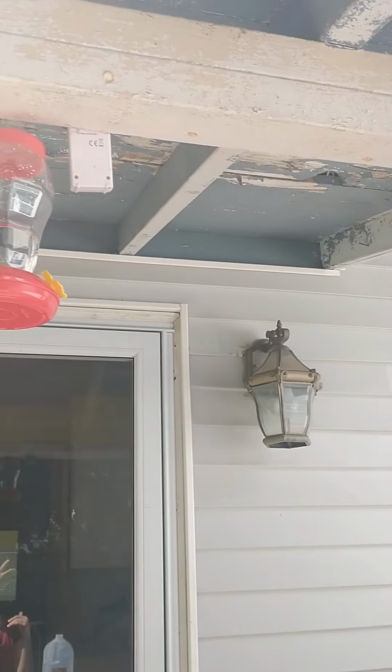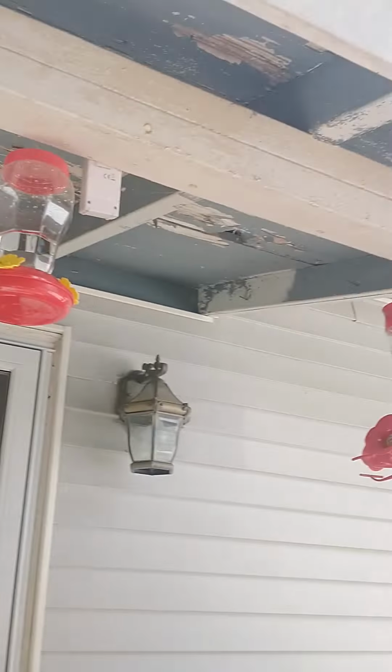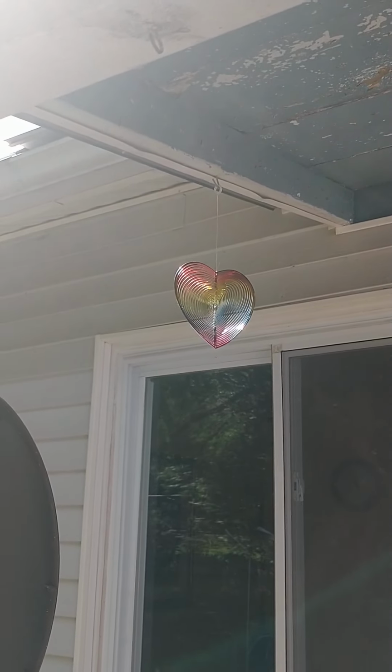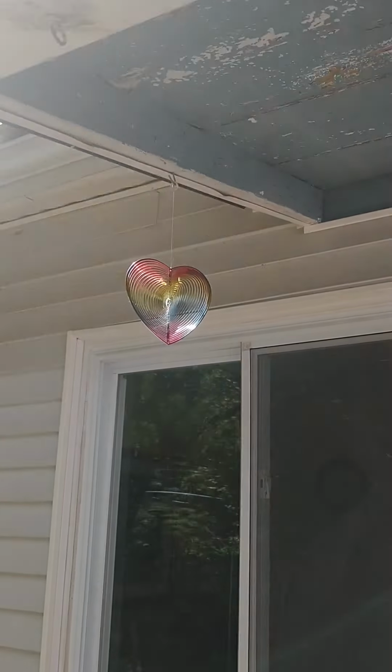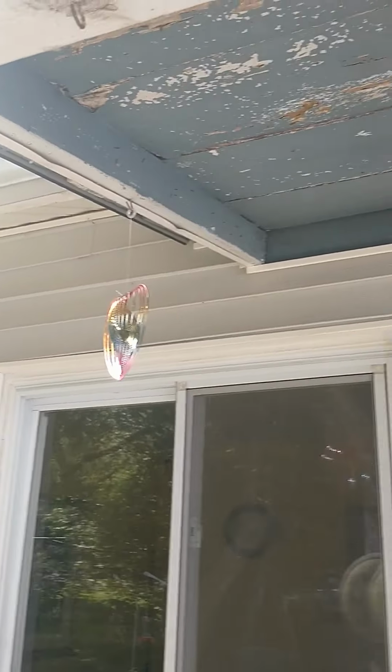So there's one of our feeders, and I need to fill these, but I can't do them with one hand. And then there's my little, oh, wait. Oh, I scared it off. There's my heart thing that I got at Dollar Tree. I love it. It's so pretty. It spins in the wind a little bit. It doesn't spin as much as I'd hoped, but it does spin a little.